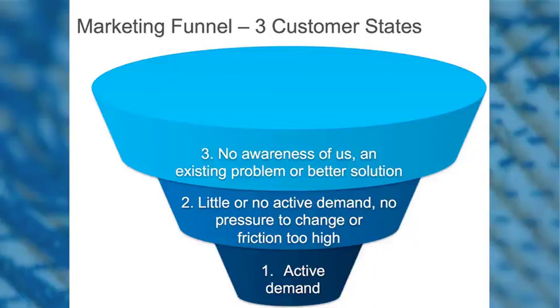So this is a marketing funnel. It's a terrible slide, almost like clip art, but hopefully it gives you the idea. You might have heard the terms top of funnel and bottom of funnel, and it refers to this. At the top of the funnel, customers are not aware of us. They're not aware of your business, the products and services, or the solutions you offer, and they might not be aware that they have a problem. In the middle, they have little or no active demand. They have some sort of awareness, maybe a tiny bit of demand, but no pressure to change, or there's too much friction to change. And then at the bottom of the funnel, they have active demand. They're actively seeking to buy, to solve the problem, to do something about it.